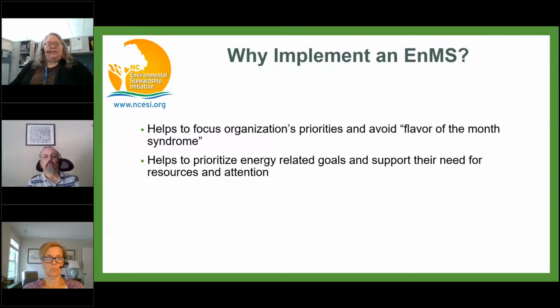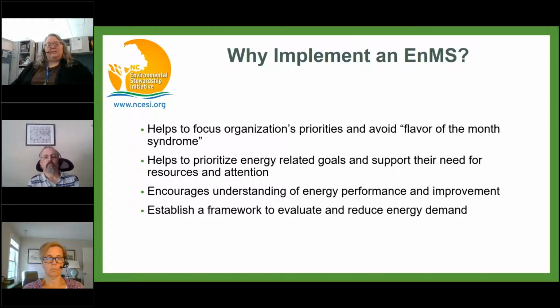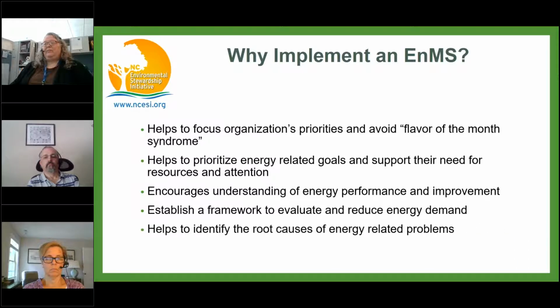It helps you prioritize energy related goals and support their needs for resources and attention. It encourages understanding of energy performance and improvement and establishes that framework so that you can evaluate and reduce your energy demand. And then finally, it helps to identify the root causes of your energy related issues.